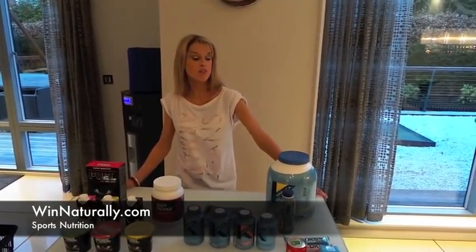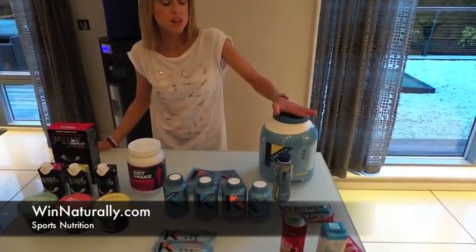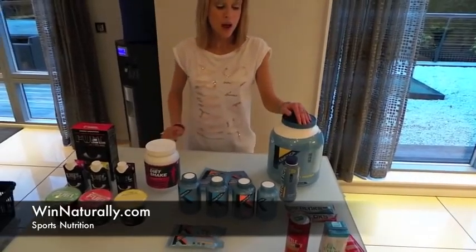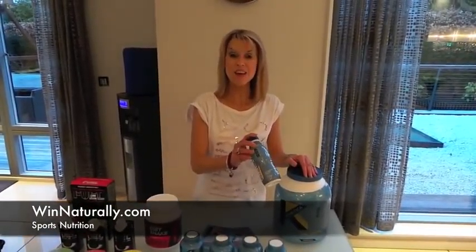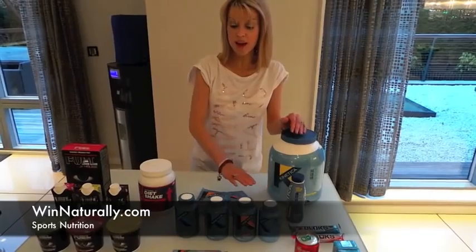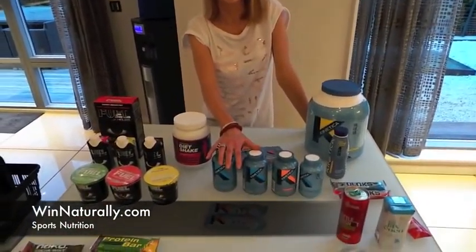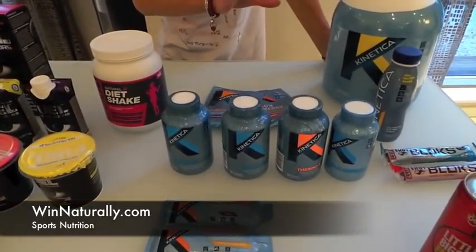So this range includes everything from your huge tubs of protein powders which come in lots of different flavours. Again, so simple, really cost effective that you mix yourself. But I have to say that the ready to drink protein shakes are by far the best tasting protein shakes on the market, and believe me, we've trialled a few. Also in the Kinetica range are things like supplements, specifically aimed at athletes. Now these are all drug tested and passed for elite athletes as well.